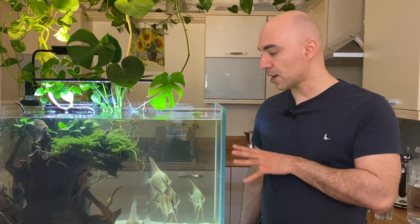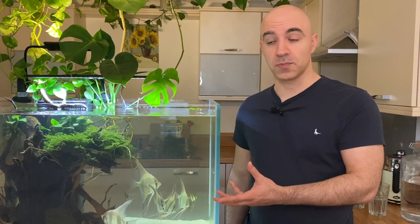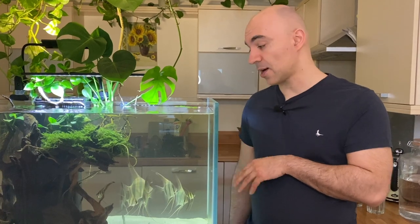So now, because I have this group of smaller Altums, I'm feeding less dry foods and I'm feeding more frozen foods, particularly frozen brine shrimp, which they absolutely love. So you will notice that I don't feed too much dry foods now. All right, so let's get started with feeding.